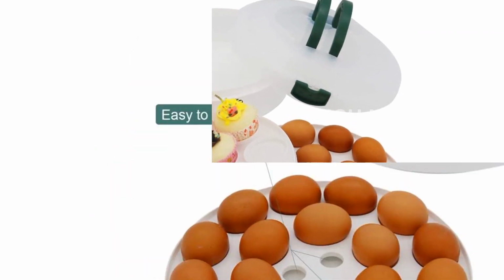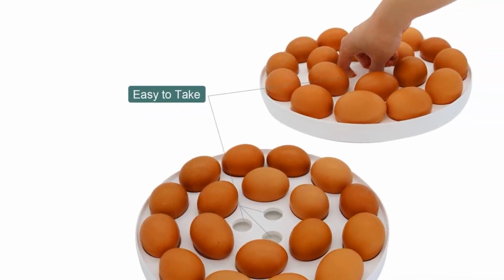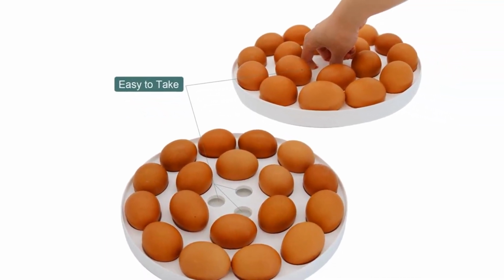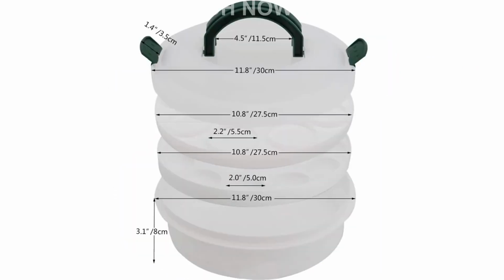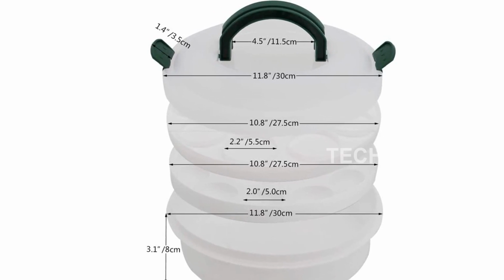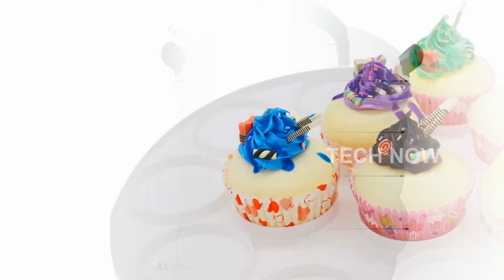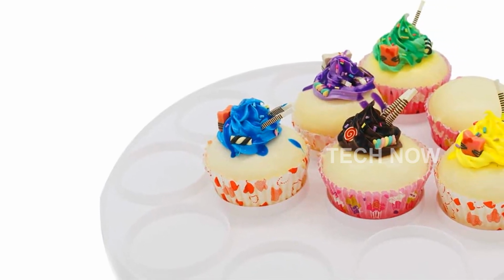With a bottom diameter of 10.6 inches and a lid diameter of 11.8 inches, this carrier can accommodate pies up to 9.5 inches in diameter. It comes with a removable tray, allowing for easy and convenient storage of cupcakes and eggs. The durable collapsible handles and sturdy clamps ensure safe and easy transportation and carrying.